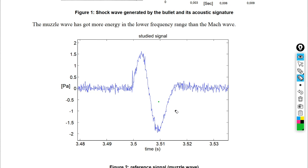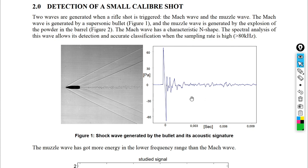So when we come down to our spectral analysis, like I do all the time in Sonic Visualizer, you'll see that the muzzle wave, as depicted here, occurs in the lower frequencies, and the supersonic crack or the shock wave appears in the higher frequencies. Now both of them can contain components of all the frequency ranges typically, but they're at such reduced intensities that they just don't appear much.